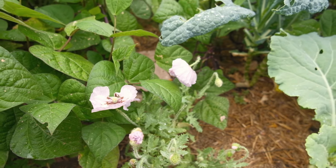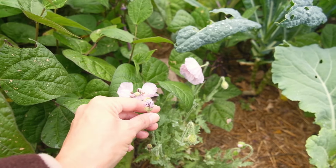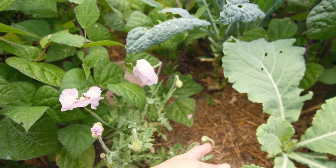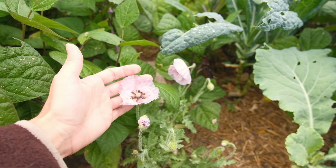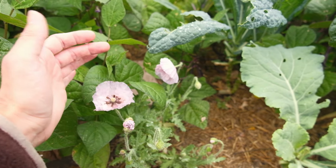I am at the garden. Look at these beautiful poppies. Wow. This one is working on opening up right now. Same with this one and this one. Wow. It's a very gloomy day today. Kind of rainy. I think it's going to rain a little bit later. So these poppies are not going to last long.